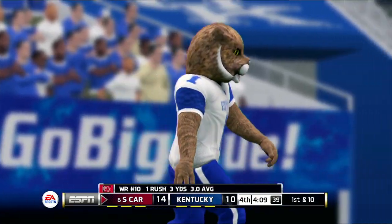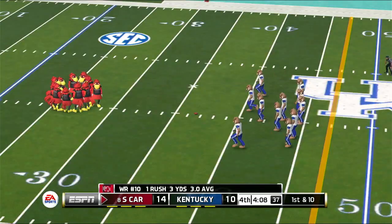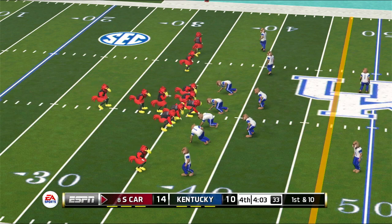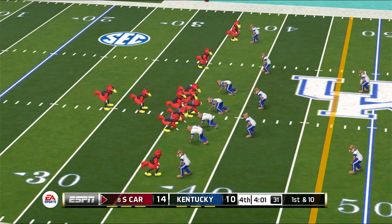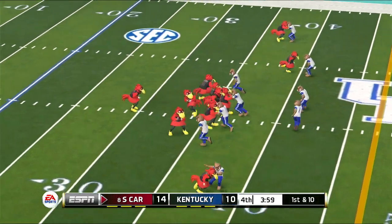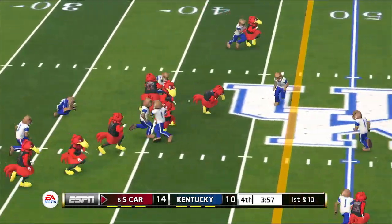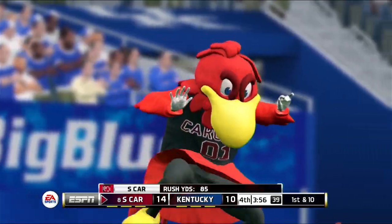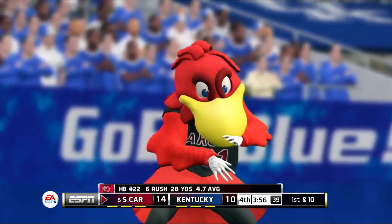You're always looking for ways to get your playmakers involved, whether it's handing it off or just throwing it to him. From their own 37-yard line, it's first down. And he hits him hard at the 47-yard line. Gain of 10 on the play. First down.